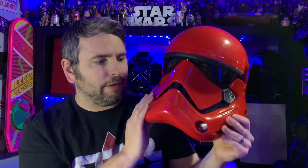But the actual helmet I do love, and it does have a voice changer built in. It's not as bad as some of the other helmets as well. And to activate it, there's just a small button there that's built into the helmet. And yeah, really nice helmet overall.